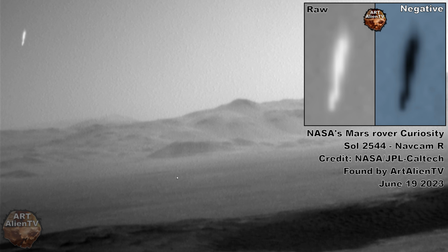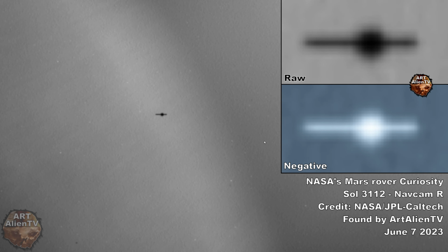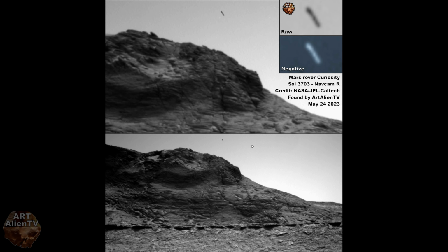Insane, right? There it is again. Close up. Sol 2544. There's that one again. We've got a negative there. Okay. And there's this one. Let's flick through. Now, this one was really cool.